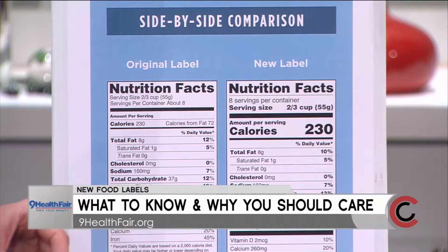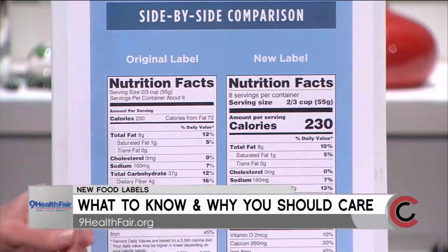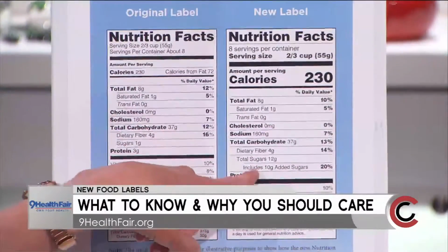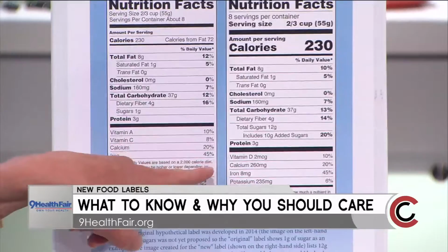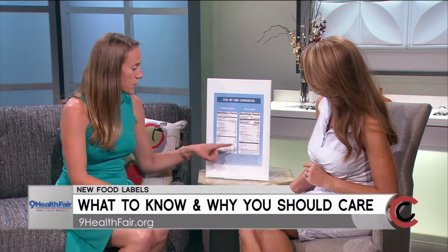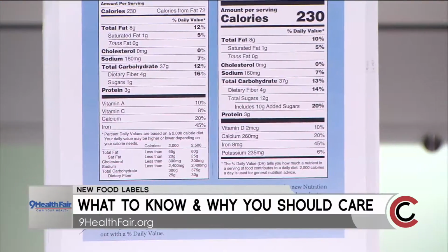Okay. That's really big and in your face. It's a good bad thing. Good way, right. And if you go down a little bit, you can also see another highlight is a line that includes added sugars. From the original label, that wasn't there at the beginning. Yep. And then if you go down a little bit more, you can see vitamins A and C are no longer included on the new label, but instead we're looking at vitamin D and potassium because those are nutrients we need to pay a little bit more attention to.